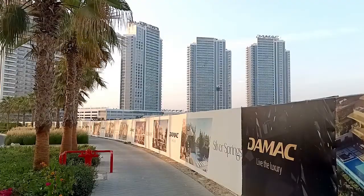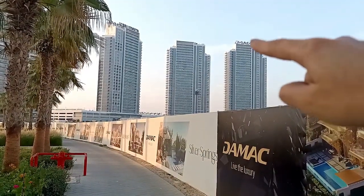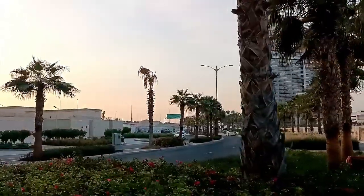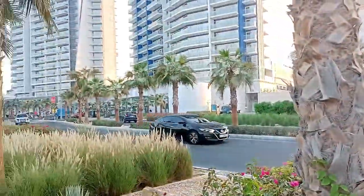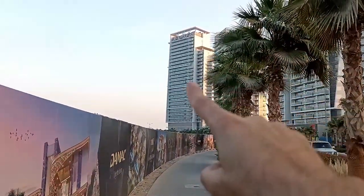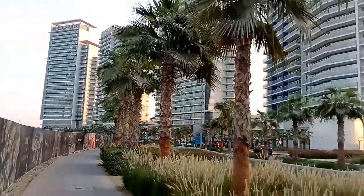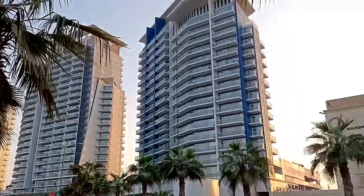We have these three buildings. That building is Carson C, B, A, and then that building is Golf Vita. Then we have these four buildings. The last one is Radisson Hotel. Beside that is Artesia B, and then we have these two, Artesia C and Artesia D.